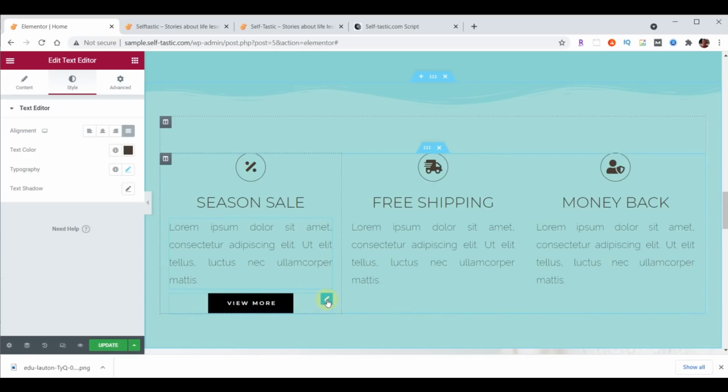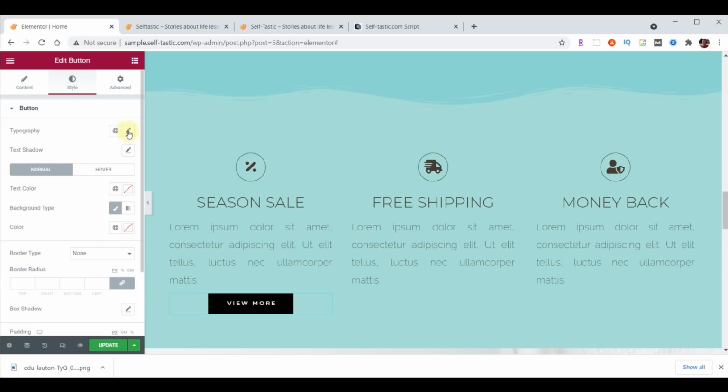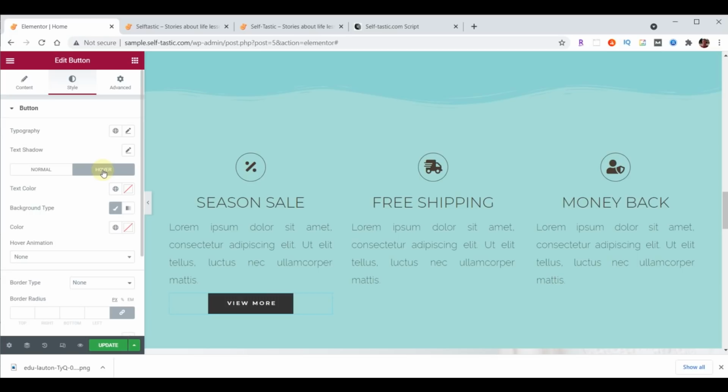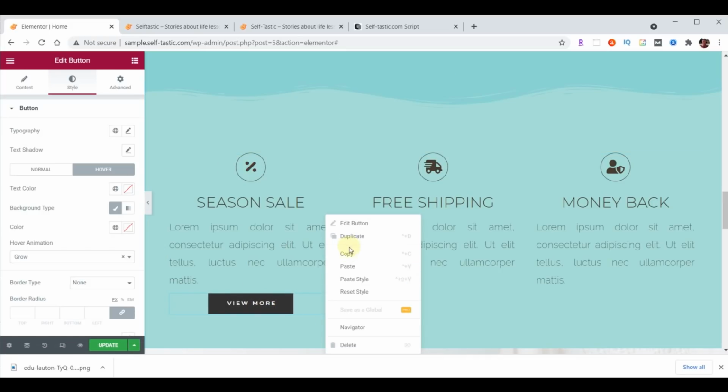Now for our button, I'm going to choose the button, then go into Style. And we're going to change the button color to that. Not much different. And then, when you move over the mouse, we want it to grow a little bit. So what we're going to do is we're going to choose the hover option. And then on hover, the animation, we just want it to grow. Look at that. Pow.